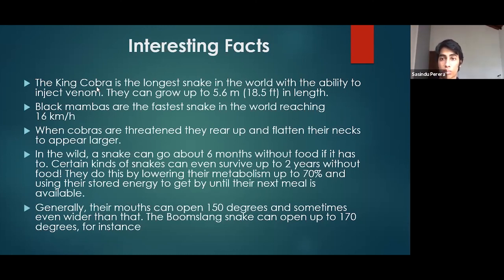Aya, can black mambas kill a king cobra? I'm not really sure, Mali, because I don't think the black mamba really attacks other snakes, whereas the king cobra goes after other snakes. I can't really give you a 100% accurate answer. Sorry.